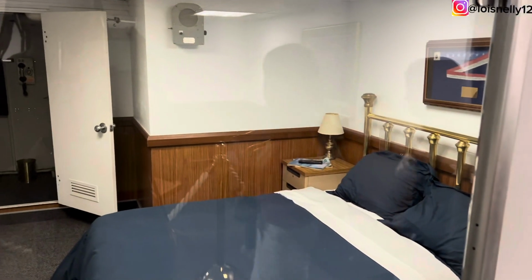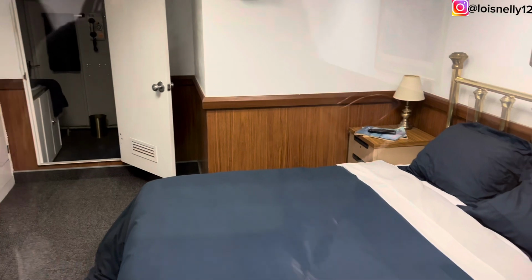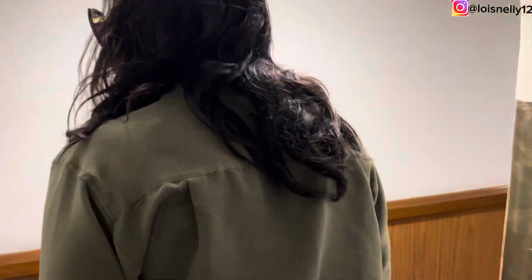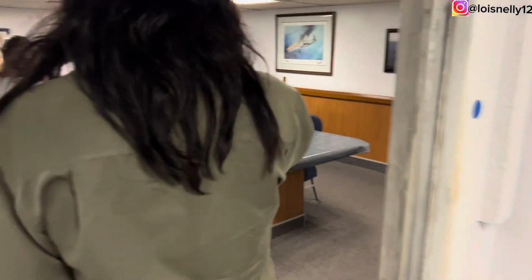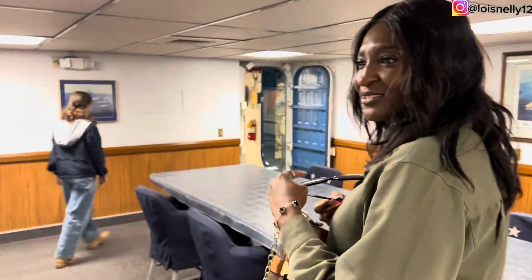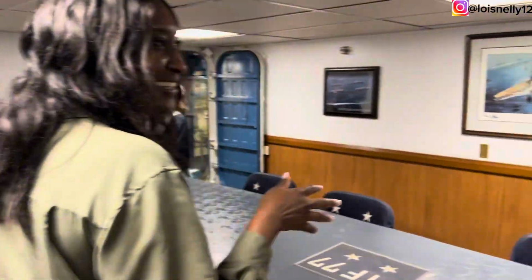They get this big space. Wow. Who's this bed for? Probably for the captain of the ship, yeah. Wow. Okay. Wow. Is this a conference hall? I think so.